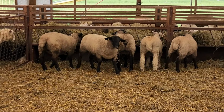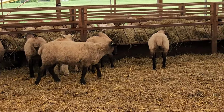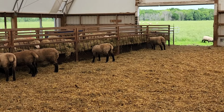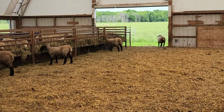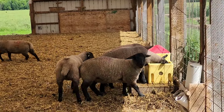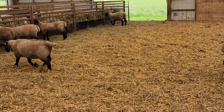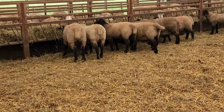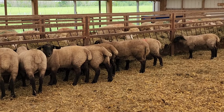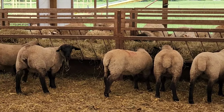Here's some of the girls who came in to eat. One thing about the outdoors, they do love to run and play out there, but as soon as the heat comes in, they'll all come back inside the barn. And you can see there's a whole bunch of the drinkers right now because it's much hotter out there than it is in here. But we'll leave the gate open and they're free to play as they choose outdoors all day long.